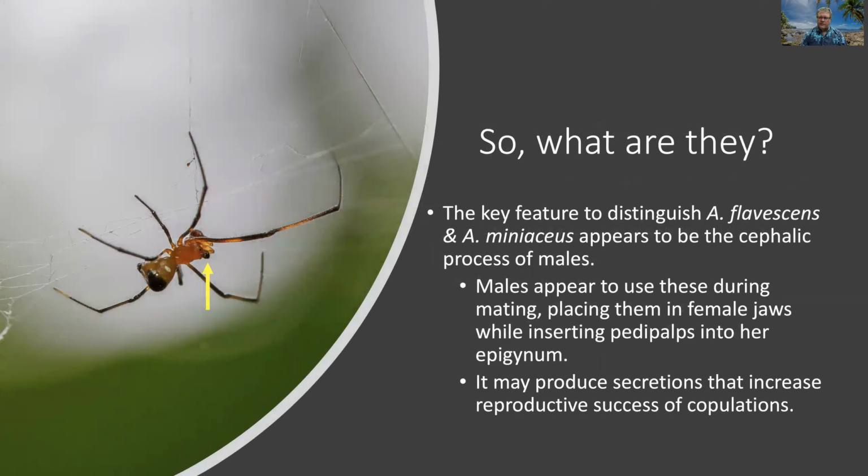The key feature to distinguish these appears to be the cephalic process of the males. So the males have these two processes, one on the top, more dorsal, and one on the bottom. The cephalic one is the one we're talking about. The clypeal one is on the bottom. Males use these appendages during mating, and they apparently place them in the jaws of the females while they insert their pedipalps into a slot in the abdomen called the epigynum. It's thought that these processes produce secretions that keep the female calm and may increase their reproductive success.